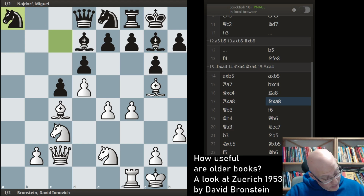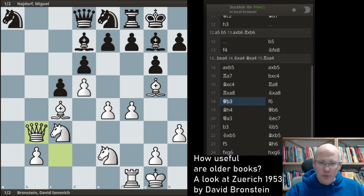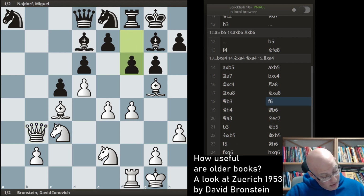I guess. We didn't really learn what Black's mistake was. Maybe Knight a6 is what the author is implicating, that this whole plan is bad. Yeah, it's probably not great. Queen b3. Okay. And now f6. Black cannot keep the queen forever to cover e7, and therefore he's playing this. Yeah, he says it's a tough decision to play f6, which is a nice way to put it. Yeah, if you have to play f6, things are really not going your way.